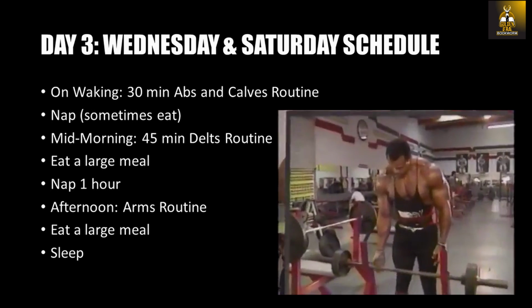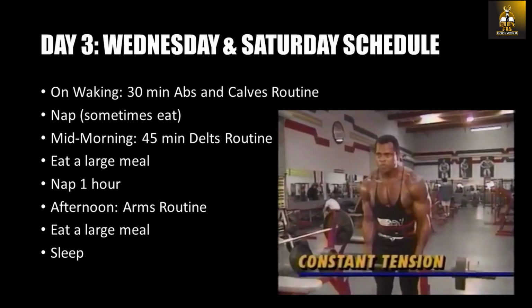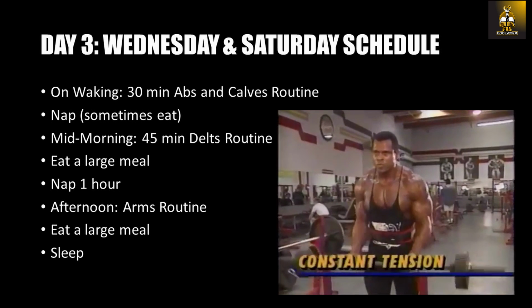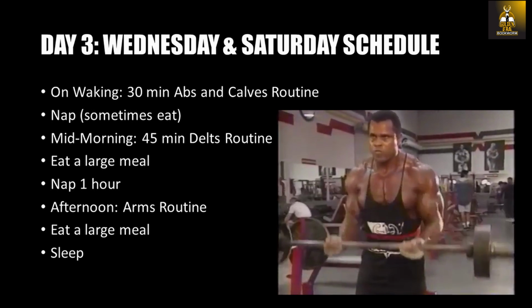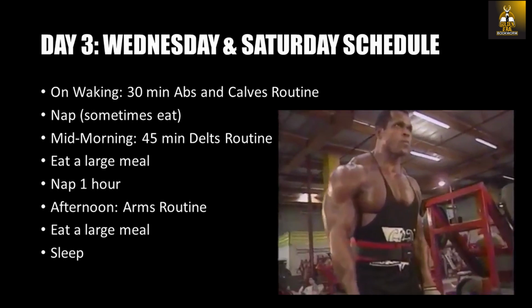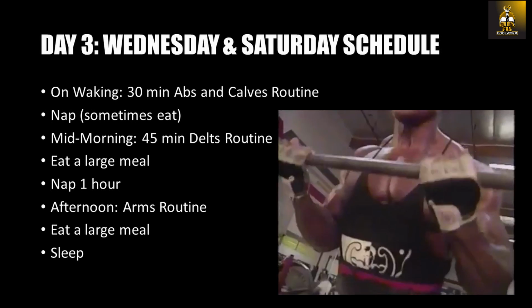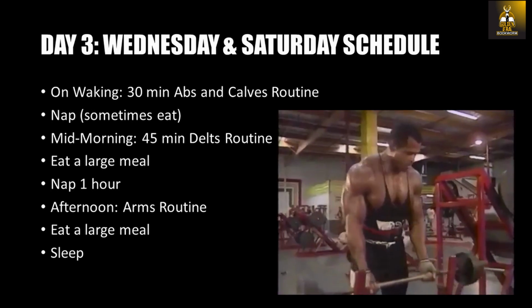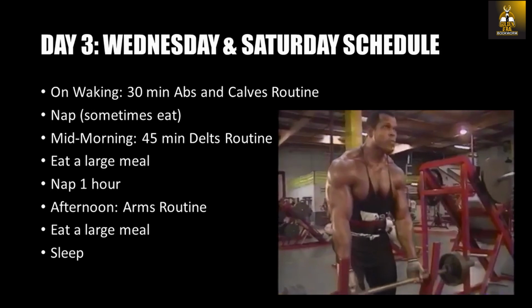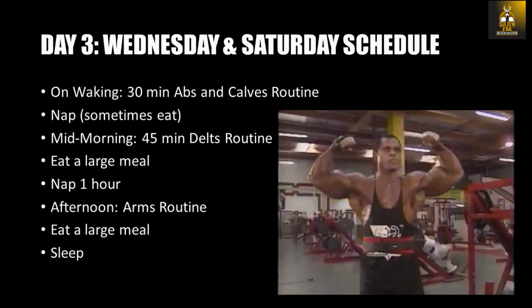Leading up to competition, during this Spartan style of training, Serge would train abs before breakfast for 30 minutes, performing up to 2,000 sit-ups, and after a short nap, he would follow this up with his delts routine mid-morning, eat and have a nap for about an hour, and then perform his arms routine in the afternoon, after which he would eat again. Calves would also be trained during Wednesdays and Saturdays in lead up to competition.